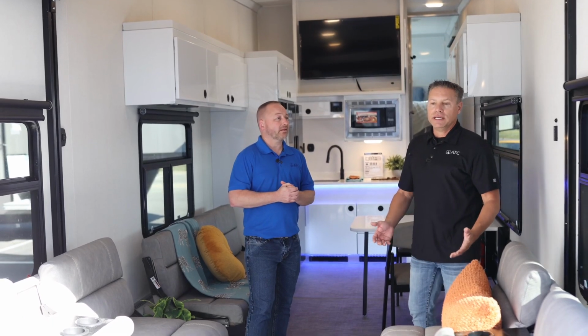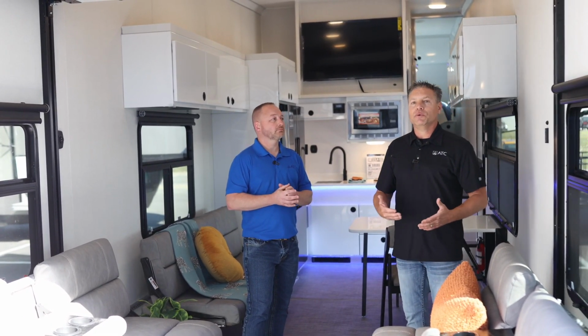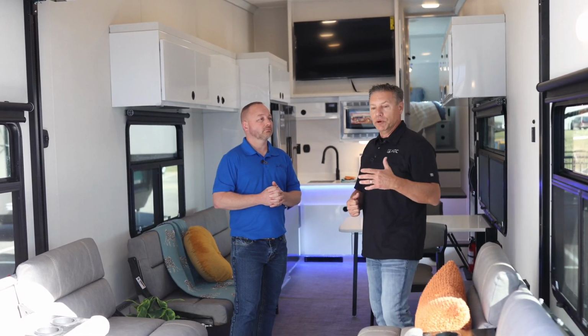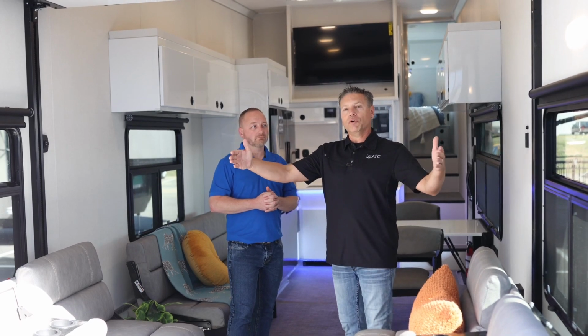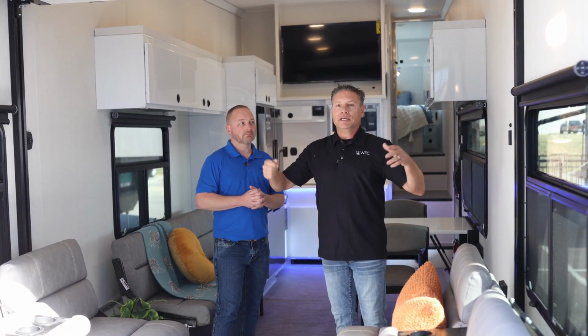And at ATC, everything is designed for toys and quick. That's kind of what we do. That's what we're about. We have the most capacity. Our ramp doors are 4,000 pounds. We have the widest door opening at 96 inches. Everything is designed to fold up and go quick.